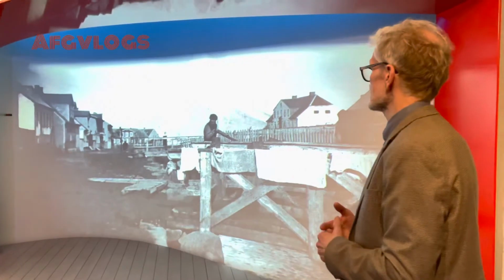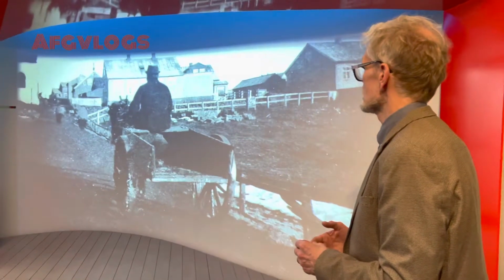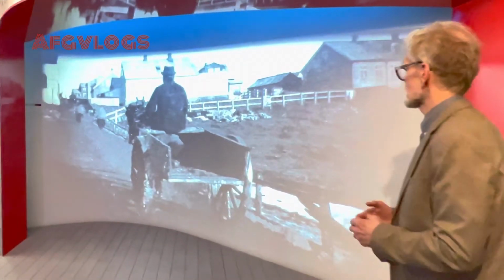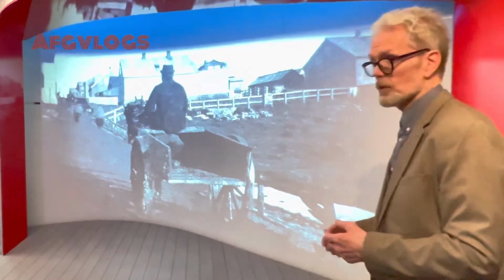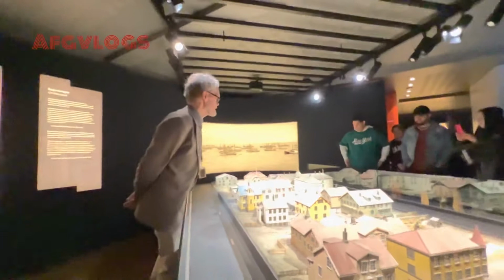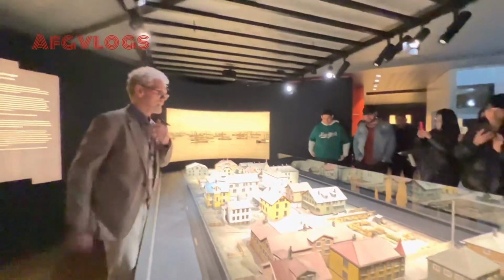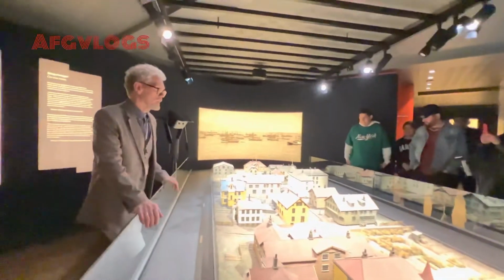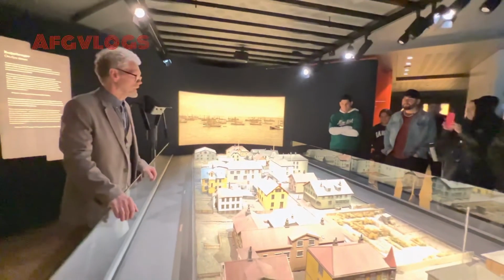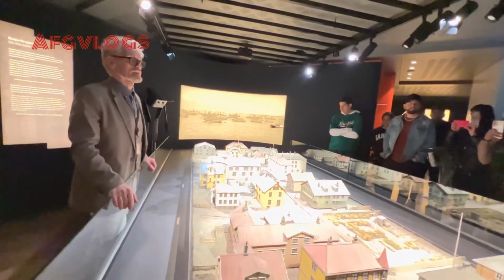So, as I said, Reykjavik is a small but thriving village of a few thousand people, and then it would continue to grow from that point on. Let's come up. So this is a little bit later. This is 1906. This is just a single street in Reykjavik. By that time, it had grown even more. There were maybe 10 or 11,000 people living in Reykjavik. But this street here is the same street that you were on outside.